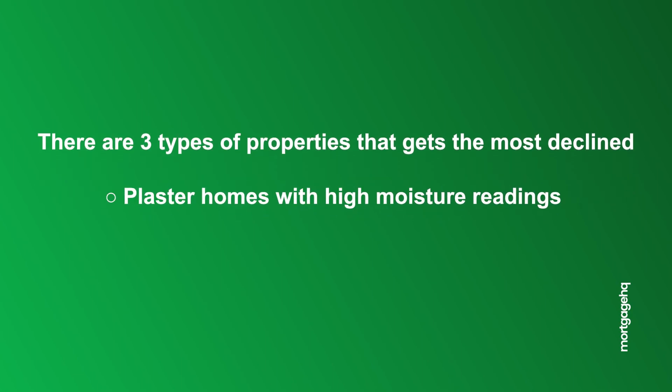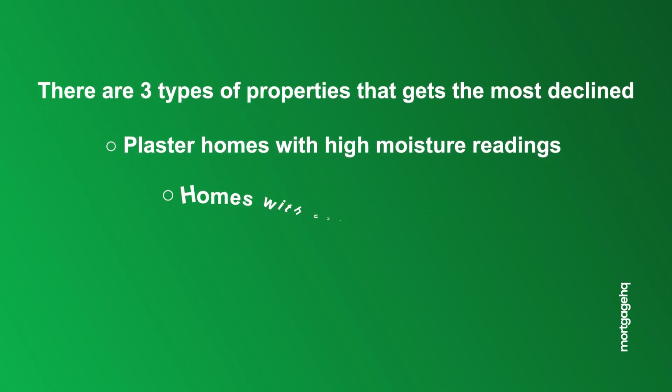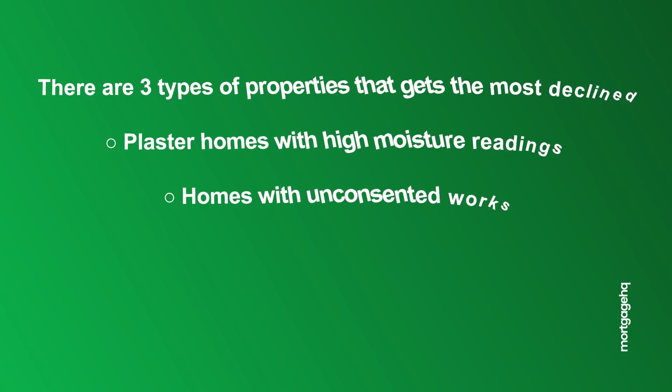First is plaster homes with high moisture readings. Second are homes with unconsented work. Us Kiwis have this DIY mindset and a can-do attitude, but sometimes not doing it the long way, getting the consent and getting that work done properly, is going to stop us from selling those properties really quickly because not all banks are willing to finance that.